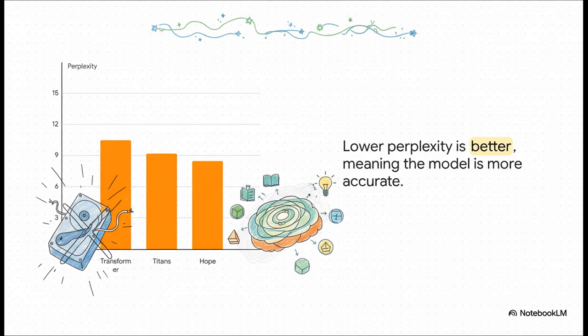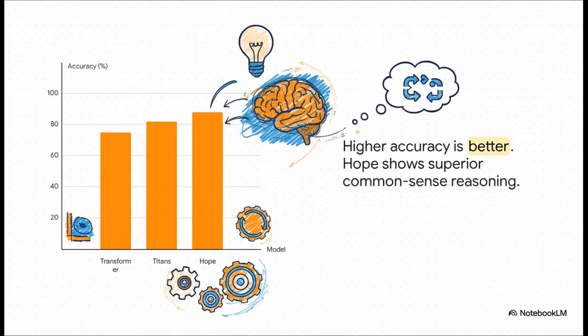First up, language modeling. They use this metric called perplexity, and all you need to know is that lower is better. It means the model is less confused. And as you can see, Hope's score is the lowest of the bunch, beating out other big models. All right, but what about something harder, like common sense reasoning? This is a tough one. And look at that. Hope comes out on top again with the highest accuracy. So this tells us it's not just good at predicting the next word. It's actually better at understanding things.